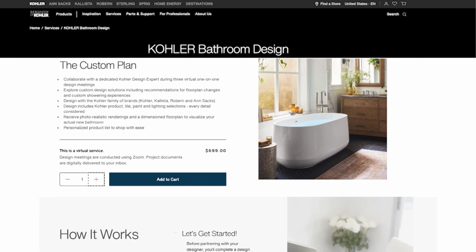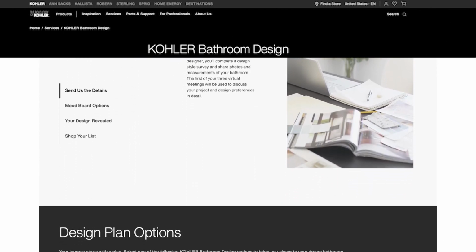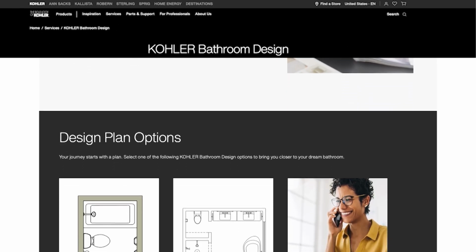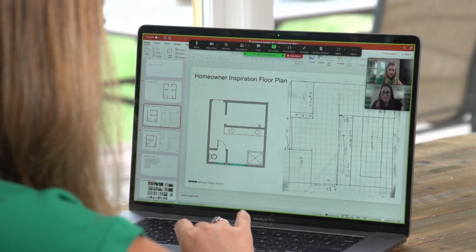Kohler Bathroom Design Services starts online at kohler.com/designservices. The service is virtual. It includes 3 Zoom meetings with your designer. A big part of our design service is listening to the client and then taking their vision and making it come to life. So we were able to set up and schedule 3 meetings with our designer, Mary Catherine, and she made the process so easy for us.